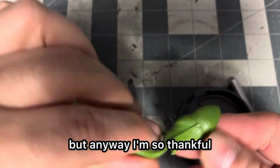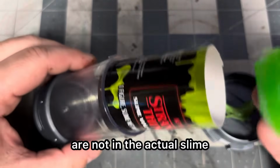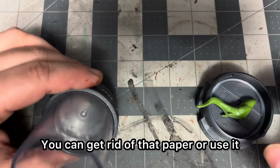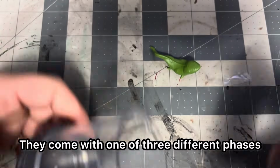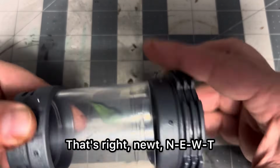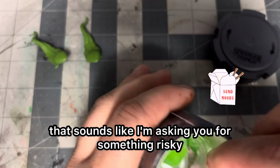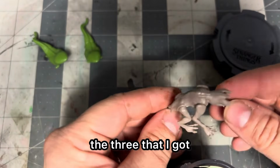But anyway, I'm so thankful that the creatures that are inside, which are great for world building, are not in the actual slime. The slime is kept separately in a bag. You can get rid of that paper or use it. You know me, I love to recycle. They come with one of 3 different phases of the Demigorgon. I got a couple of newts. That's right, newt, N-E-W-T, not the other word that starts with an N. That sounds like I'm asking you for something risky. But anyway, I got a Demigog out of the 3 that I got.